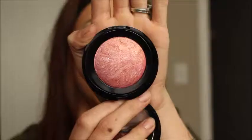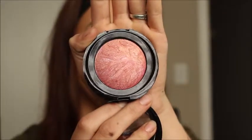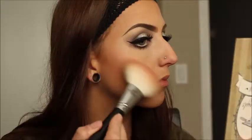The next item in my Boxycharm is the Laura Geller Baked Blush and Brighten Blush. So this is in the shade Tropic Hues. It is very, very gorgeous, and I'm excited to put it on my cheeks. I'm going to be applying this with my Morphe M527. Oof, it's quite powdery.